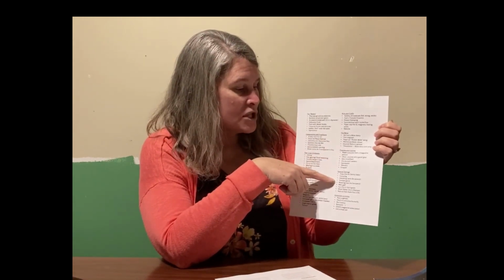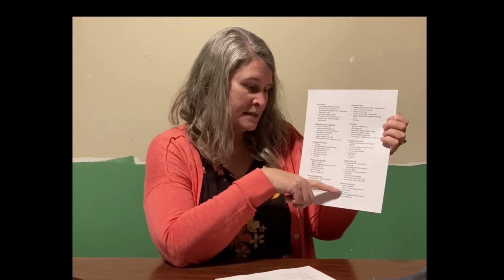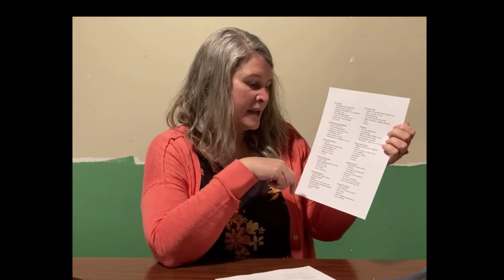Puzzles and games, special outings, and notice that these all have to do with being in Northwest Arkansas, where I was living at the time. And then extended activities, things that might take a long time or that you could do over several months. For example, like planting a garden together or trying to develop an ant colony, something like that.